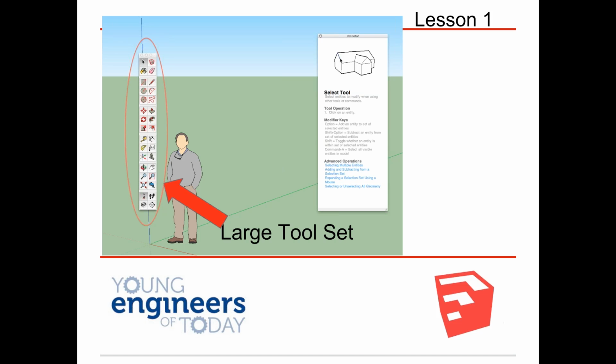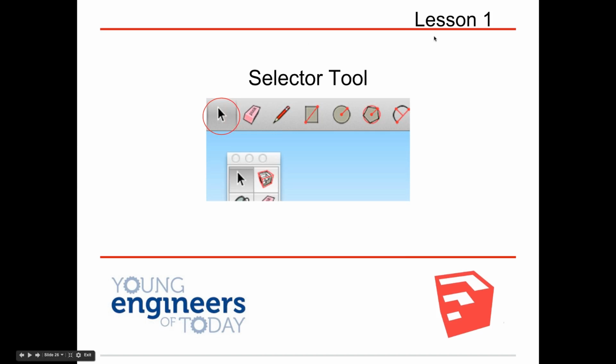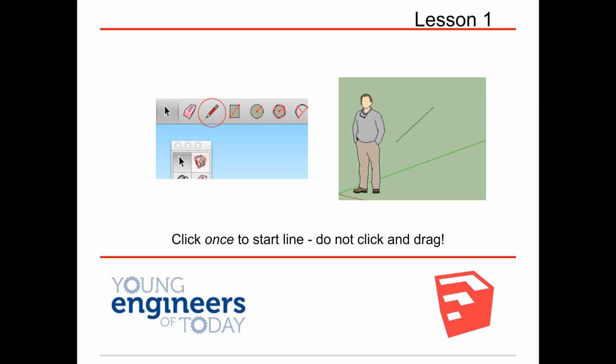As we move forward, we also learned how to use the Select tool, which is the cursor arrow, and the Pencil. Now, you can make a line with the pencil by clicking, then moving your mouse, and it will create a line for you.